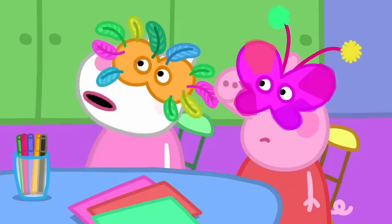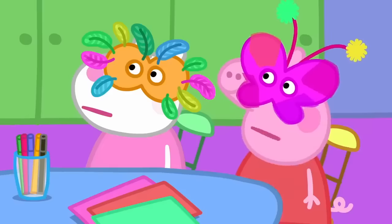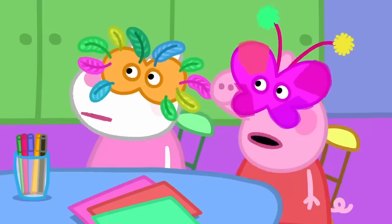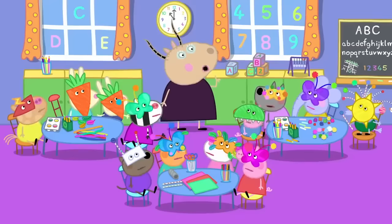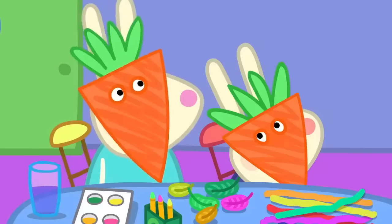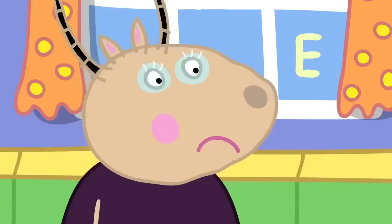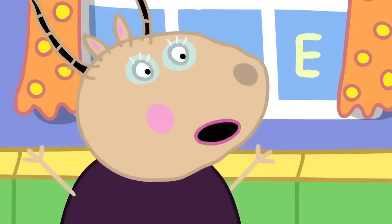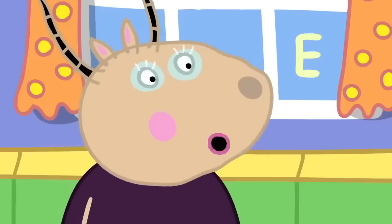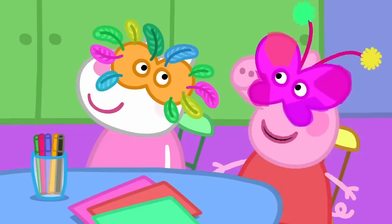Mine would look better with some glitter on it. Please, can we have some glitter, Madame Gazelle? There are lots of other shiny things you can use. Not as good as glitter. No, glitter gets everywhere. There is no getting rid of it once it comes out. It is a menace. But it's so special and magic.